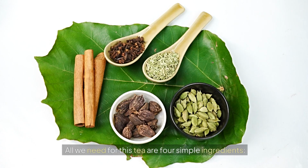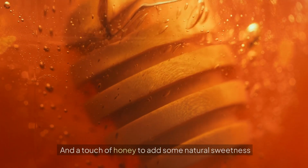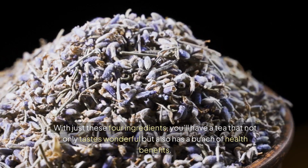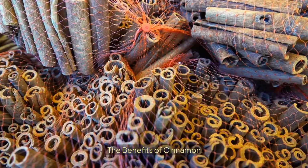Ingredients. All we need for this tea are 4 simple ingredients: a cinnamon stick, some cardamom seeds, a small piece of ginger, and a touch of honey to add some natural sweetness. That's it! With just these 4 ingredients, you'll have a tea that not only tastes wonderful, but also has a bunch of health benefits.